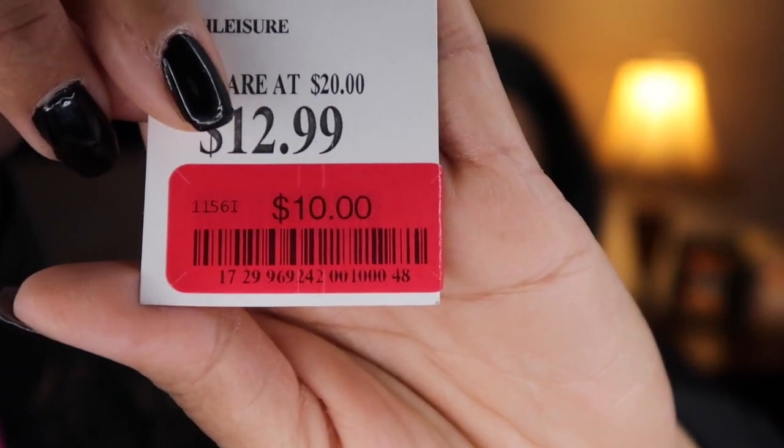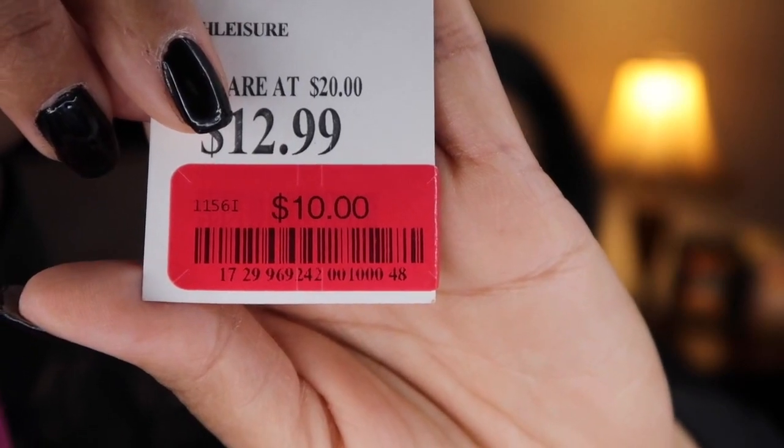Now, here's another tricky little thing. On the bottom, there are 2 numbers at the very, very end, and they stand for the week of the year. Give you a close-up of that. And now here's where I made a mistake. You can see that this number here says 48. That means that this shirt was in their inventory for 48 weeks.